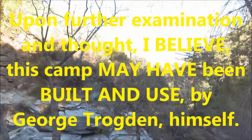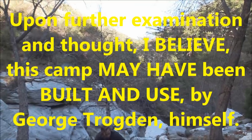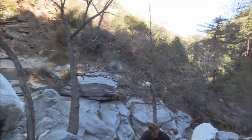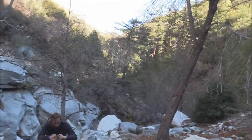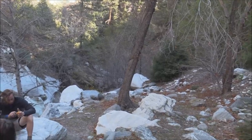But if you look on your map, you'll see Ross Gulch coming down to hit Fish Fork, Iron Fork. And then where it hits Iron Fork, we're upriver from there. It's really rough going. If you try to climb up on the walls, you probably will fall and probably will get hurt. It's better just to walk up the river.